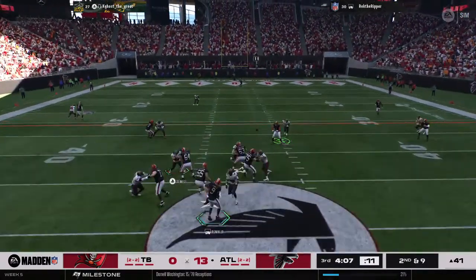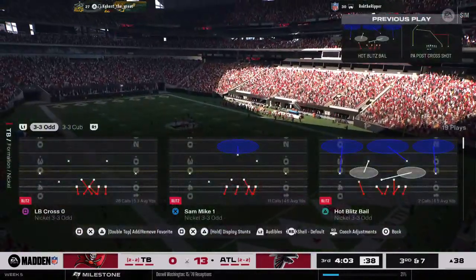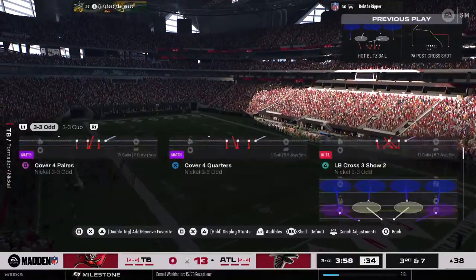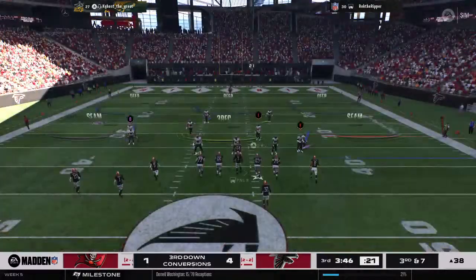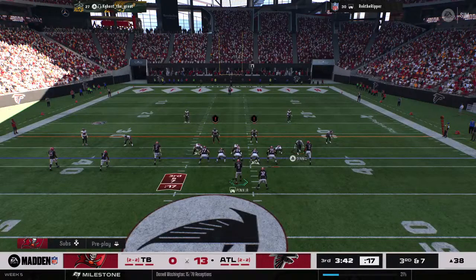Penix working out of the gun here. Short throw caught by Pitts. They'll get only 3 there, so it leaves them with a 3rd and 7 ahead. They gave up the completion there, but this is what zone defenses count on. Catching the ball and not much run after the catch. 1st down marker at the 31. It's 3rd down.